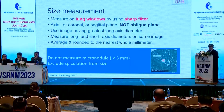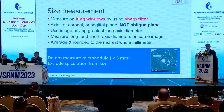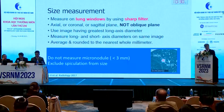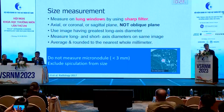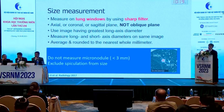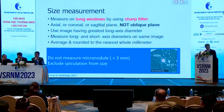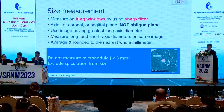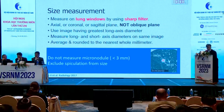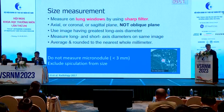Regarding size measurement, please use a sharp filter and use the lung window to measure the lesion. Axial, coronal, and sagittal planes can all be used to measure the size. But we just use the image having the greatest long axis diameter, measure the long axis and short axis on the very same image, average these two values, and round to the nearest whole millimeter. And do not measure micronodules, which are less than 3 millimeters, and exclude spiculation from the size measurement. For this image, we measure along the white dotted line instead of the red solid line.